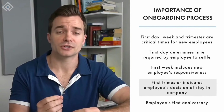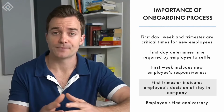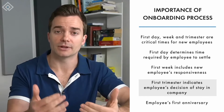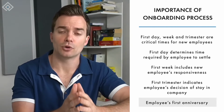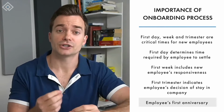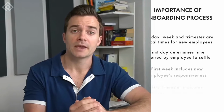Finally, the first trimester is relevant to monitor because it indicates if an employee should stay in the company or not. Also, during this period, the new employee sets the working tone for their future obligations. The last component of the onboarding, although it's not really accepted by many, takes place on an employee's first anniversary. On their anniversary, the HR manager should sit down with the employee and discuss their future ideas and goals.